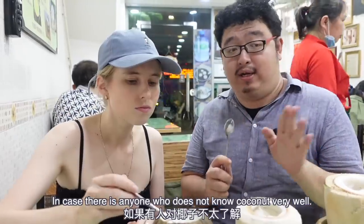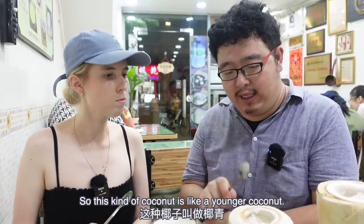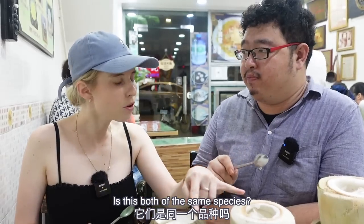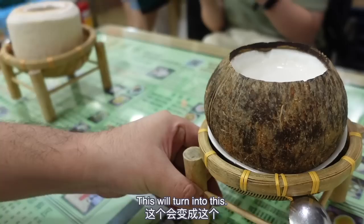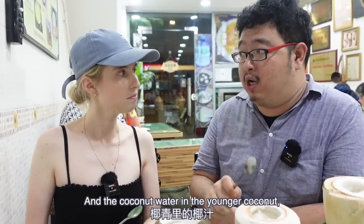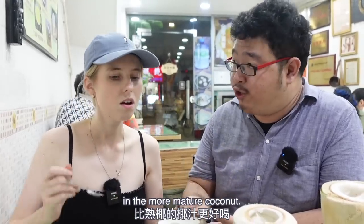In case there's anyone who does not know coconut very well, this kind of coconut is a younger coconut. Oh, okay. Are both of the same species? They are the same species. This will turn into this. Yes. And the coconut water in the younger coconut tastes better than the coconut water in the more matured coconut.